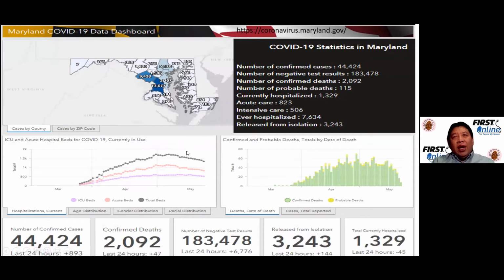But what we are more interested in is this black line. This is the current hospitalized patients. The orange line is regular acute care, not ICU. The purple is more important, that's ICU. You can see the purple does not change that much. This is reflected in my observation in our hospital as well. So overall hospitalization is going down a little, but the ICU still stays at the plateau at the top, not coming down dramatically.